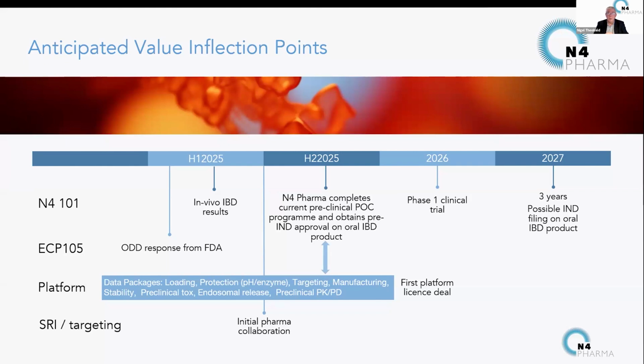We're then looking to reach out and get pre-IND approval on the oral IBD product, talking to the FDA, going through the whole program that we need to do to actually take it into clinic in 2026, and then on to further studies in 2027. So we have a very exciting program with N4-101, but that will take time before it gets to some commercial valuation. So it's our longer term huge opportunity to grow value for the business.